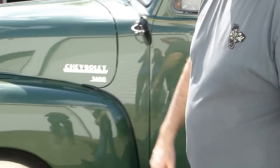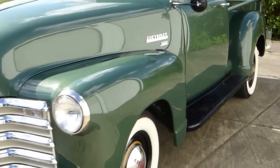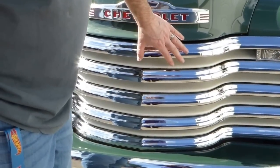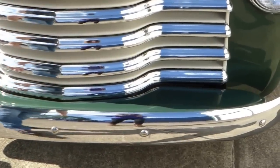Might as well show you under the hood here. Nice chrome front grille. Probably originally this would have been painted either white or body color, but this nice chrome adds to it. And of course the bumper and this nice pan behind the bumper, really nice shape. Let me show you under the hood here.